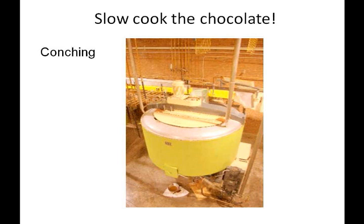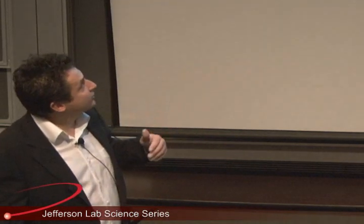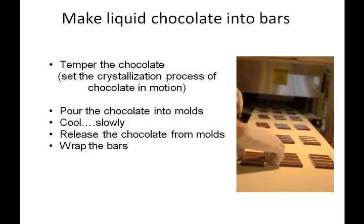What we're doing here is basically slow cooking the chocolate at relatively high temperature, up to about 70 or 80 degrees C. And we're also applying lots of shear, lots of mixing. As we slow cook the chocolate, some of the flavors from the fermentation disappear, and some other flavors appear that we know and relate to being the flavors that we like in chocolate. And so there's lots of grinding, some roasting, some slow cooking. There's a lot of processing in chocolate.